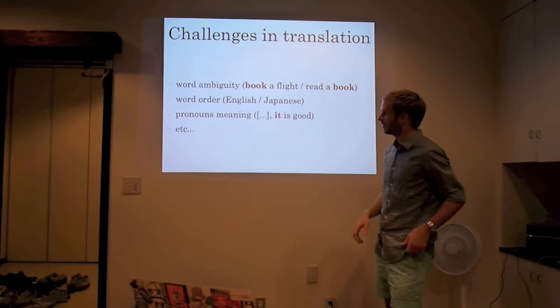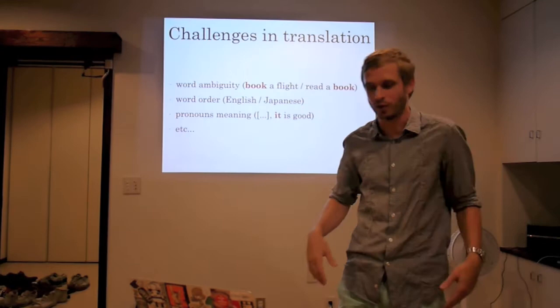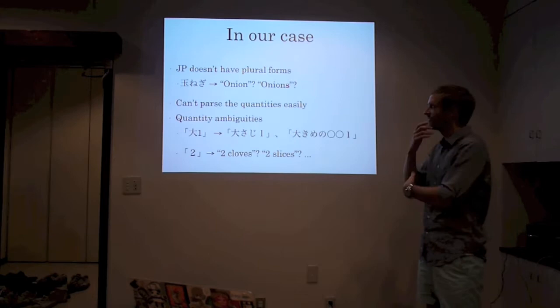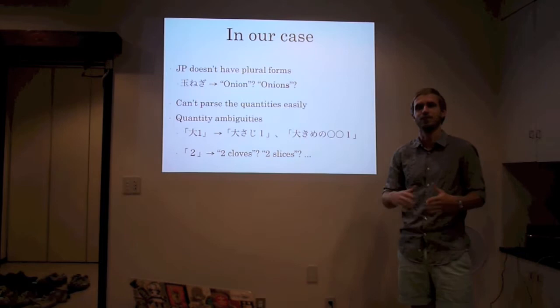And of course, you have the pronouns, where in English you say something like "eat something," and what does it refer to? You don't know, right? So, in a very specific case, talking about ingredients, when you have tamaneki, it means onion, right? But in Japanese you don't have plurals, so if you just say tamaneki, you have no idea if it's one or a thousand.